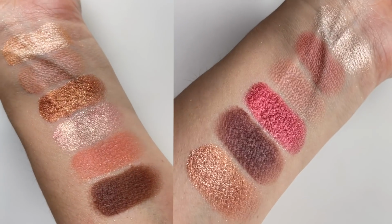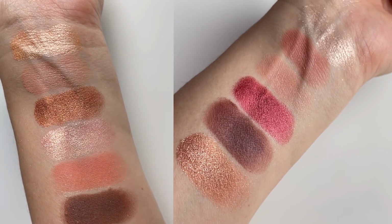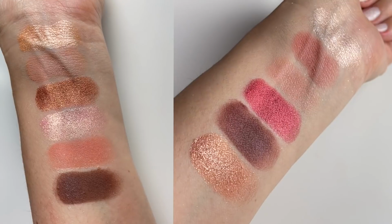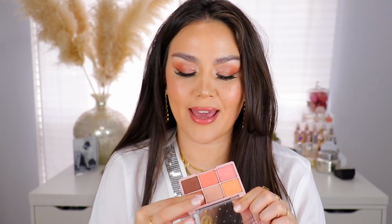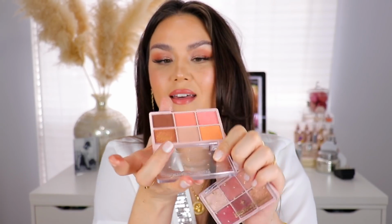I love this garnet shade. It is phenomenal. It's punchy, it's metallic, it's just like molten lava on your lid. So beautiful. I've been on a very bronzy copper kick for pretty much ever. Look at this one. Do you see what I mean? They're powders, but with the sort of shimmer that they have in them, they almost look wet. It's just such a luxe formula. These are great.